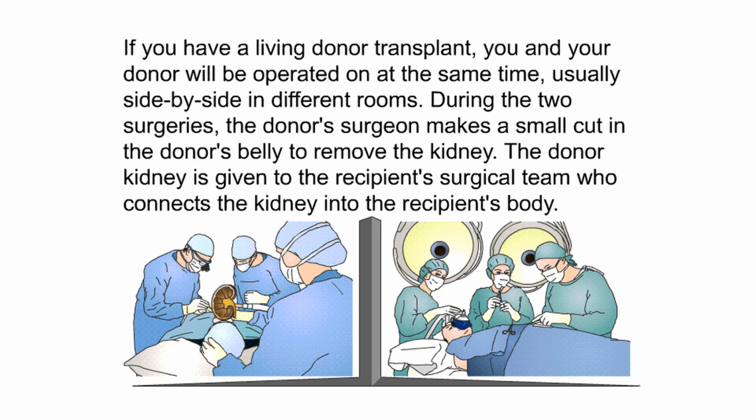If you have a living donor transplant, you and your donor will be operated on at the same time, usually side by side in different rooms. During the two surgeries, the donor's surgeon makes a small cut in the donor's belly to remove the kidney. The donor kidney is given to the recipient's surgical team, who connects the kidney into the recipient's body.